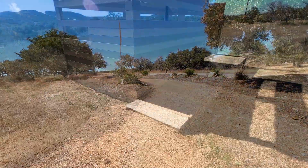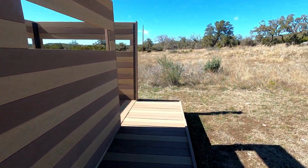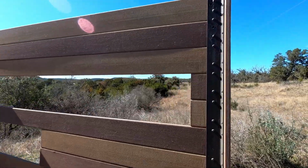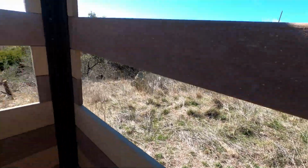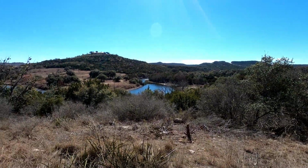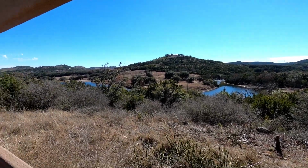Alright, let's keep going. Alright, so you see this? This is actually a bird blind. Little ramp here to walk up. So you can look off here to the side. See those nice trees over there? Got a lower thing here in case you get some birds down in the brush. And then right here, see the river down there? A couple of bends in it. And again, the event center up there at the top of the hill.